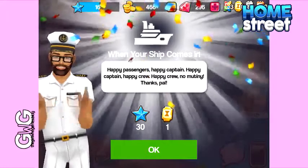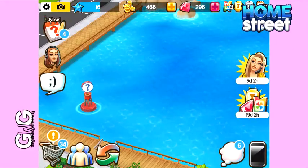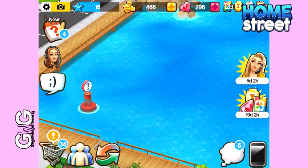Click on the buoy where the cruise ship was to see when the next cruise ship will be coming in. It is usually every 8 hours.